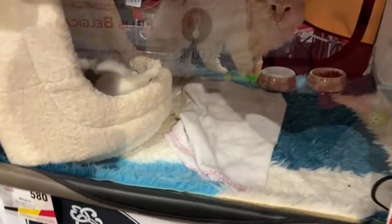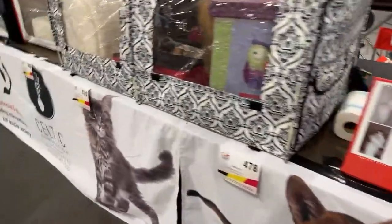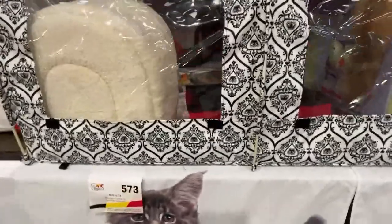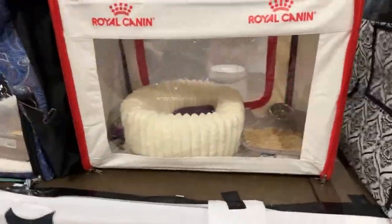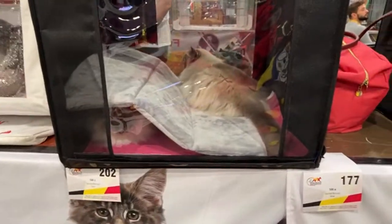We have a Norwegian who's playing, and another one who's eating. So they can have their cats however they want. They can have two cats in one cage, one pop-up, ready to go to the show. This guy's so cute. Over here we have more Norwegians. They've got a lot of little cubbies in there. And what people will do is they'll take their cats up to the show judges in their beds. Oh, there's two cats in here.